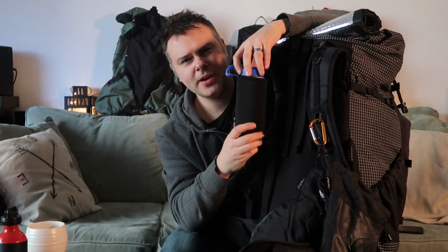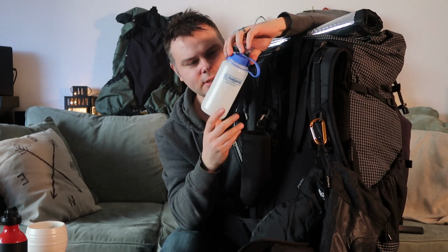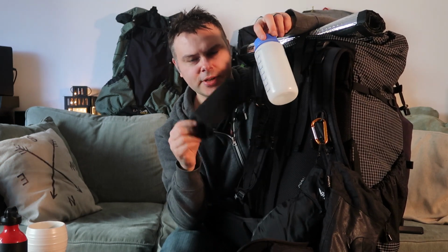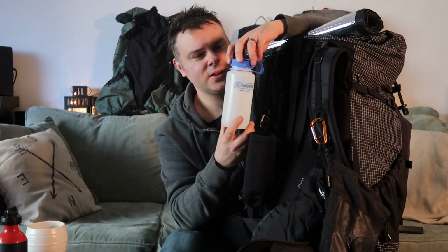And I do like to have access on the front of my pack to water, so I do carry a 16-ounce small Nalgene in a neoprene shell. And this also acts as my hot beverage cup. So I can fill this with coffee, hot chocolate, works great.